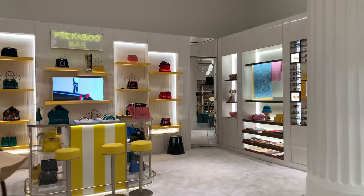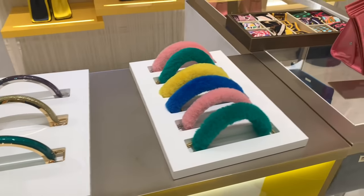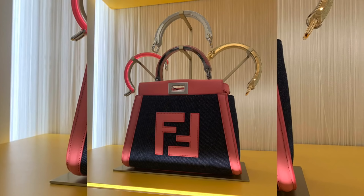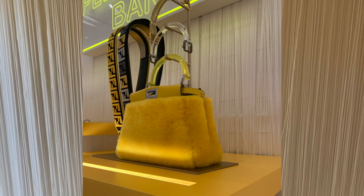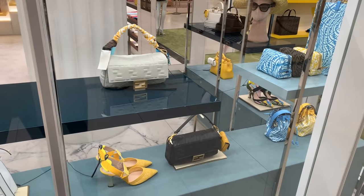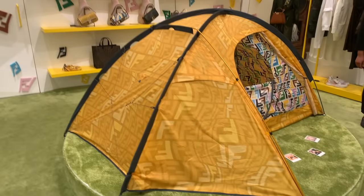God guys, look, the peekaboo bar is back. Remember I vlogged the peekaboo bar, was it 2 years ago, in Harrods? Now it's in Selfridges. I love these top handles. Look how cute and fluffy. They have these glitter ones on the denim peekaboo. Oh, by the way, someone told me that this mini baguette charm glows in the dark. This is the pop-up in Selfridges, and they sell this tent as well.